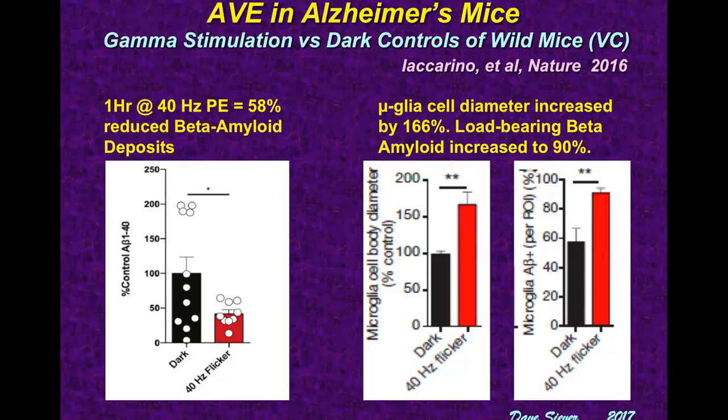Well, they had a small mouse MRI set up. And later that day, after they were stimulated for an hour at 40 hertz, they put them in the MRI, and they found that the photic stimulation, or photic entrainment, that's the PE letters you see there, reduced beta amyloid deposits, which are a big part of Alzheimer's disease, reduced them 58% in the same day.